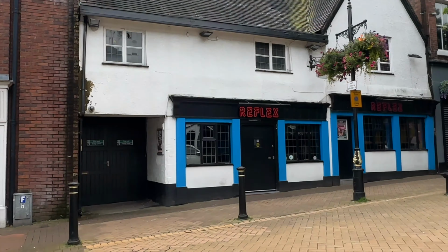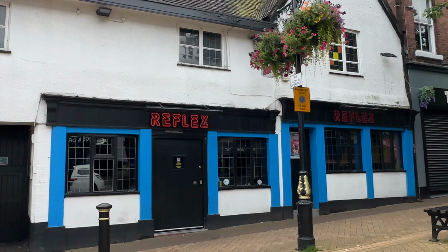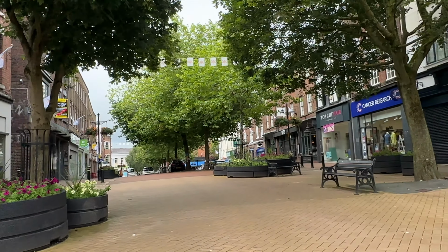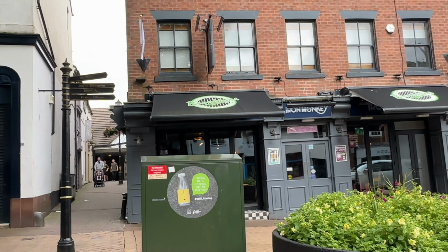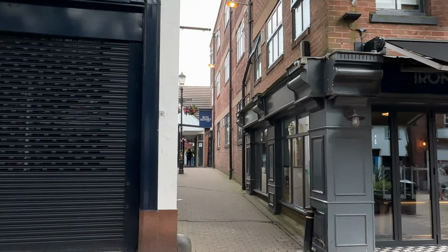It looks like Reflex is still up and running. That was a popular nightclub to come to here in Newcastle. And Pockets, established 1996. That's where if you've got some money, you can afford some nice clothing there. And the Iron Monkey. That way is towards the police station.